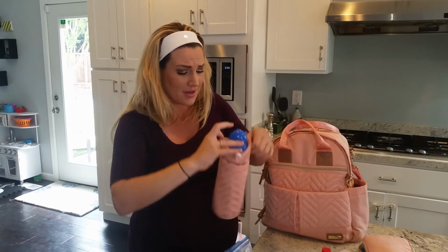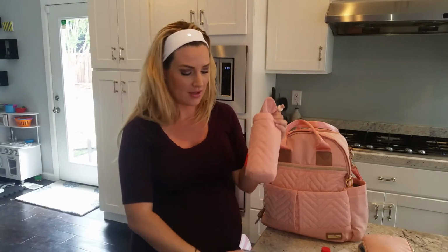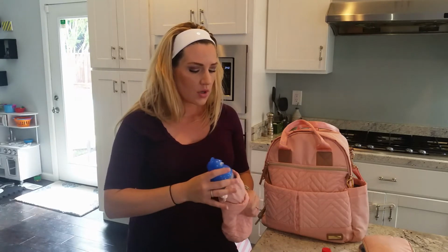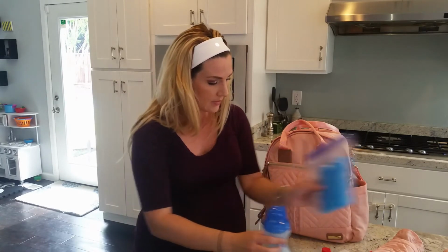I just don't know, maybe some people know, but I don't know that this is just gonna keep it cold. I think it needs to be on ice, realistically, for milk. Cause my son drinks cold milk. I'm not gonna serve him room temperature. So I don't know about these extra pieces yet, or fitting for our needs. But I can live with that.